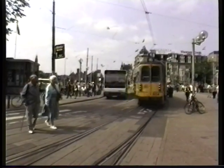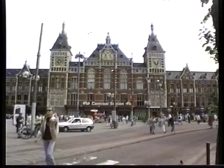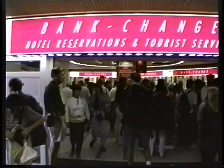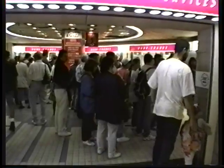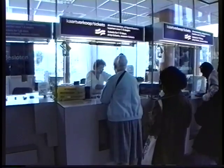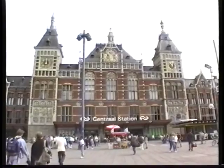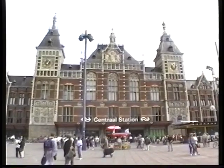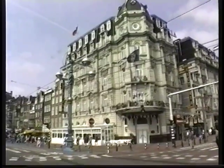There's a wide range of accommodations to pick from in Amsterdam. It's always best to plan ahead, but if you've arrived in the city without a room, go here to the central station. The main train station has a big hotel reservation office. As you can see, it does get pretty crowded, but you can wait online here and they will fix you up with a room.